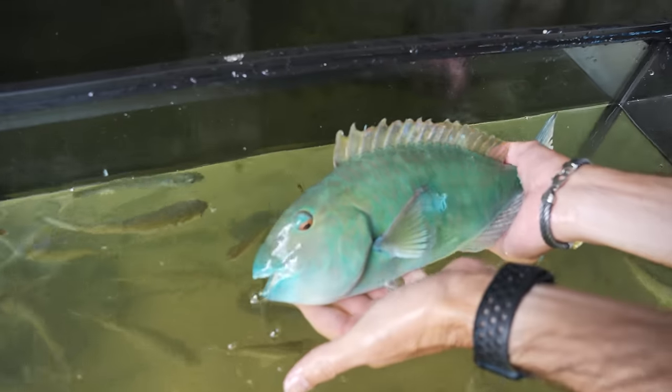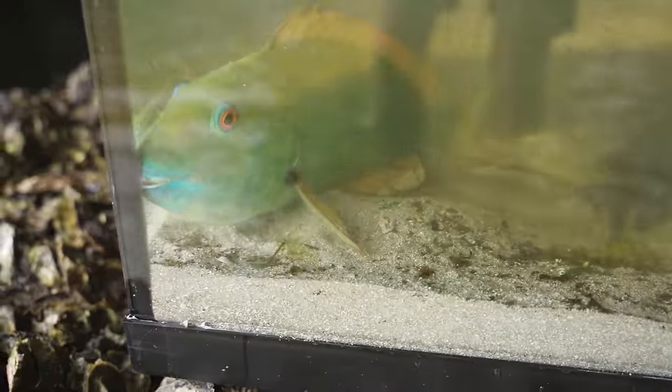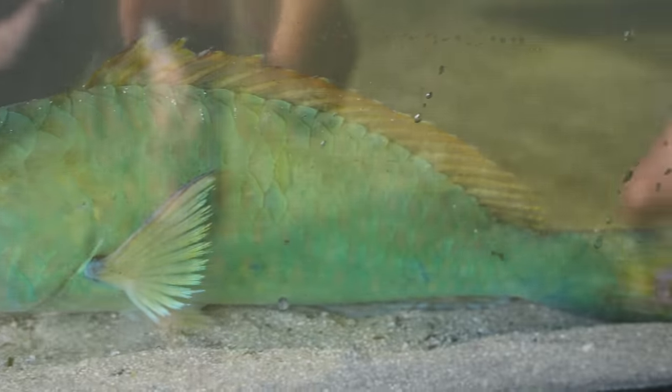Guys, take a look. We got our grand finale, the star of the show, the blue parrotfish, back-to-back times. The blue parrotfish is back-to-back champion inside of the tide pool spot. And he looks really good in here amongst all of his little buddies. What an epic little tank we just put together.